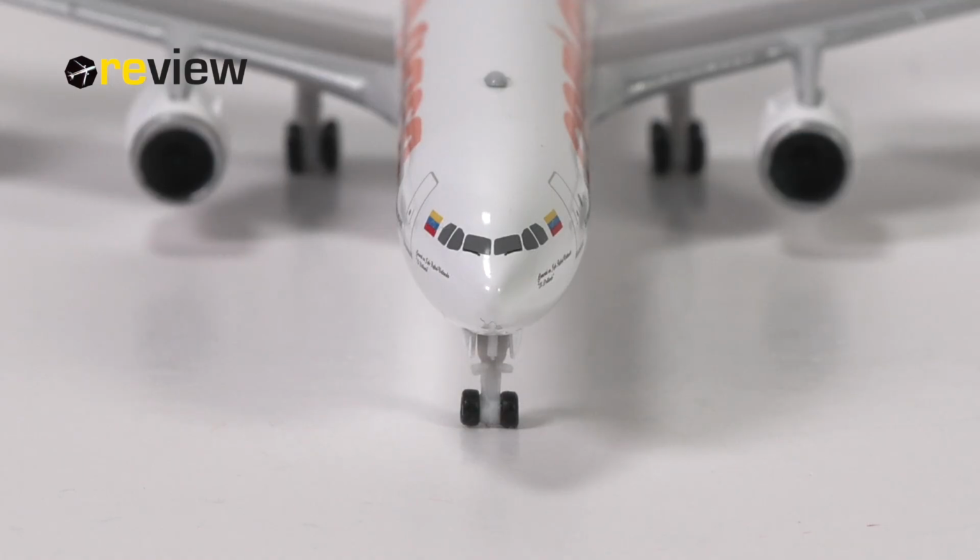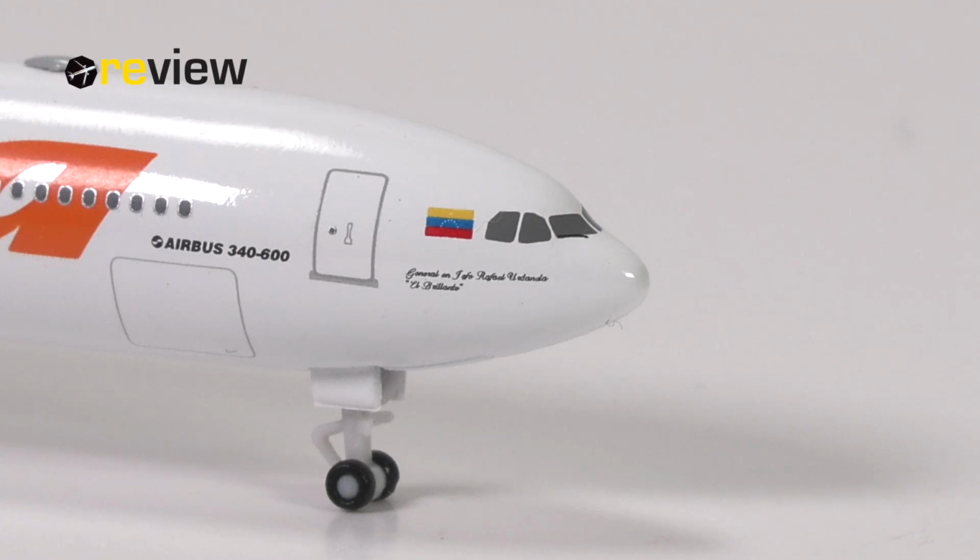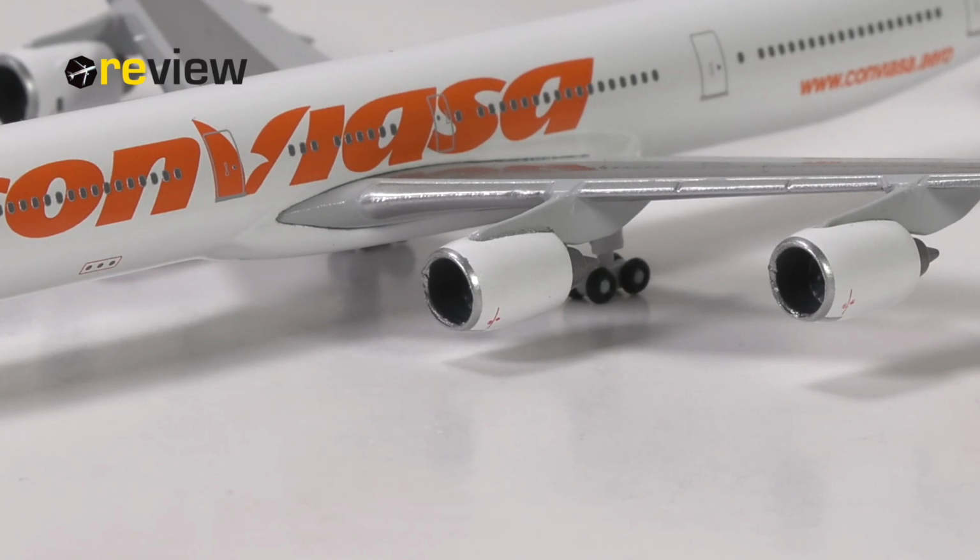From that part of the aircraft, we can move on to the cockpit section itself, since we are basically already there, which consists of the cockpit windows with the window wipers. That's the extent of detailing we unfortunately get here. A little bit more wouldn't have hurt anyone, Herpa, but of course, again, this is very much in line with their current standards. But what about the engine nacelles?